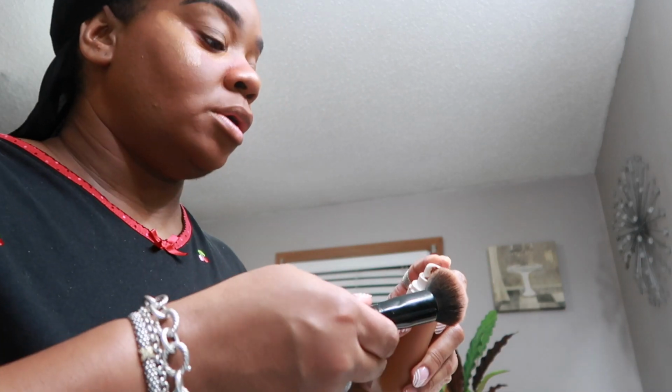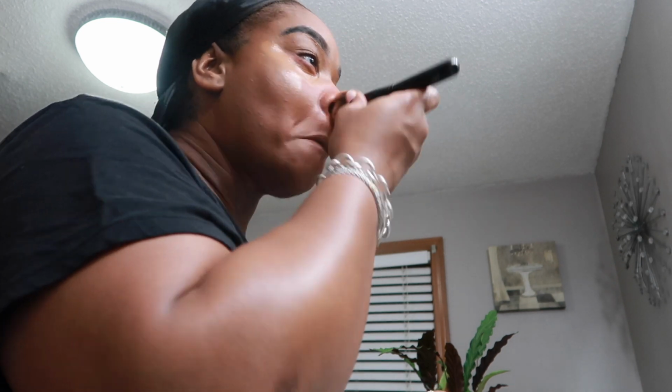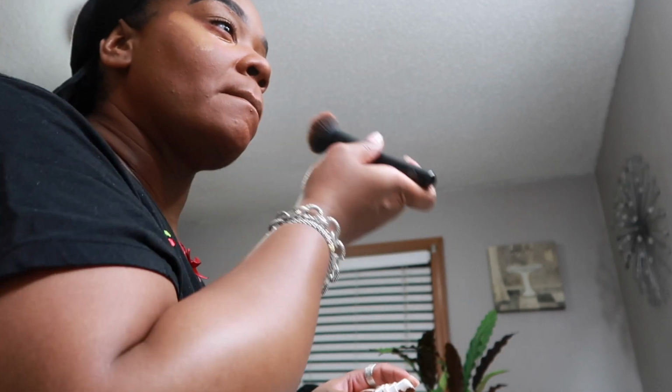And I'm going to do this, sort of covering the redness. I didn't do it over here just because I'm going to bring that down. Actually, let me put a little bit of foundation on my nose. I like to let my concealer set and dry down a little bit before I start patting it.